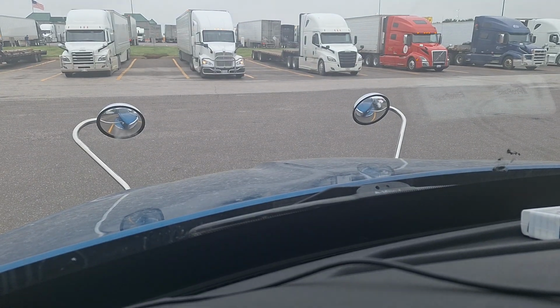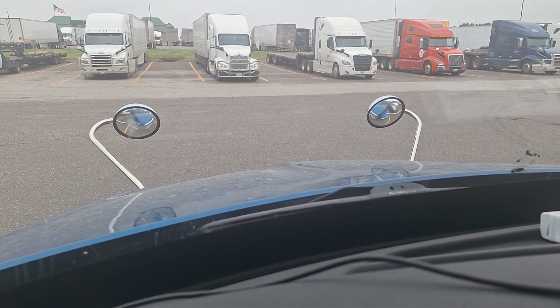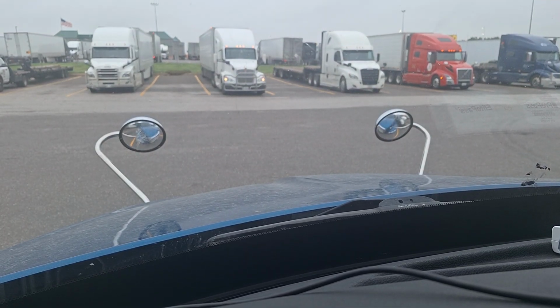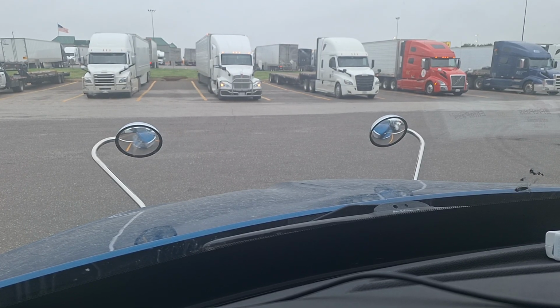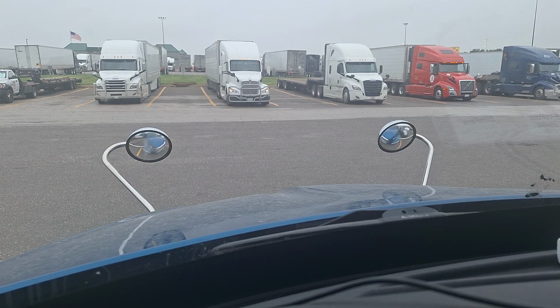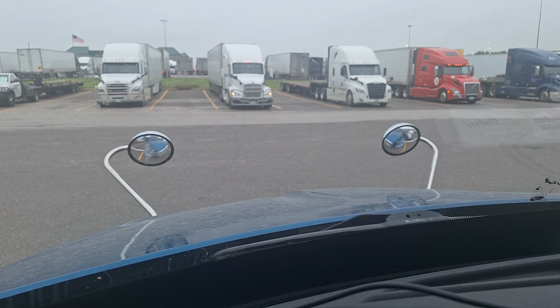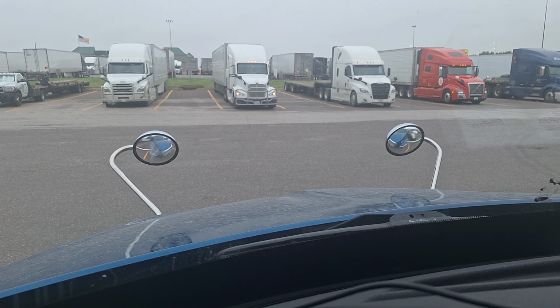So I've gotten my mirrors into good positions. I feel like they're in a pretty good spot where I'm seeing what I need to see. Except for, I'm gonna show, let's see. Those front mirrors, I'm not sure about. I've adjusted them so they have the top of my cab on the inside of each mirror, to try to get as much use out of the outsides of the mirrors as I can.